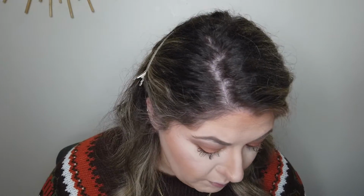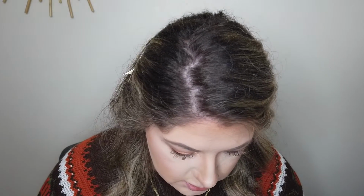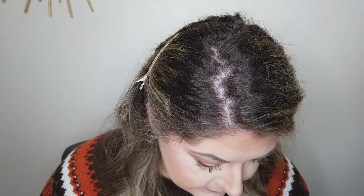Now, for blush, this is a hard one, guys. I think I'm going to go in with the most neutral of all the shades. This one's like a really dark mauve-y pink, and this one is in the shade Exposed. Now, I already know the formula on this is going to be great because, like I said, I have the Risque and I use it all the time. A lot of kickback in those little things, but I feel like that's pretty typical.